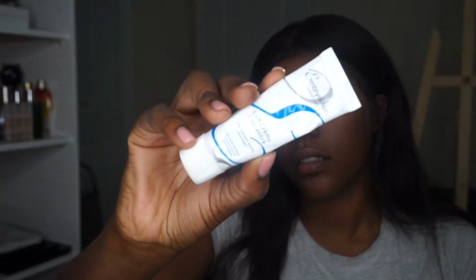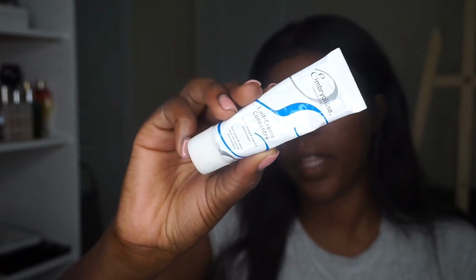For primer, I'm gonna be using this Embryolisse primer that I got from iMats. I'm not a big primer person. I haven't yet found a primer that like does a whole lot to my skin.